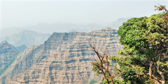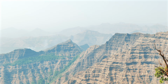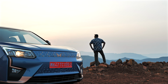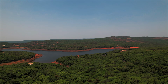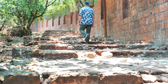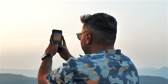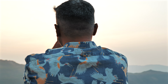Mahabaleshwar is a captivating blend of culture, nature and modernity. Beyond its famed strawberries, this hill station entices visitors with breathtaking vistas from its iconic viewpoints. You can bask in the serenity of Venna Lake, explore the ancient temples, chase waterfalls and even embark on thrilling treks. Whether you're an adventure seeker, a shopaholic or a foodie, Mahabaleshwar promises unforgettable experiences amidst its scenic beauty and rich cultural heritage.